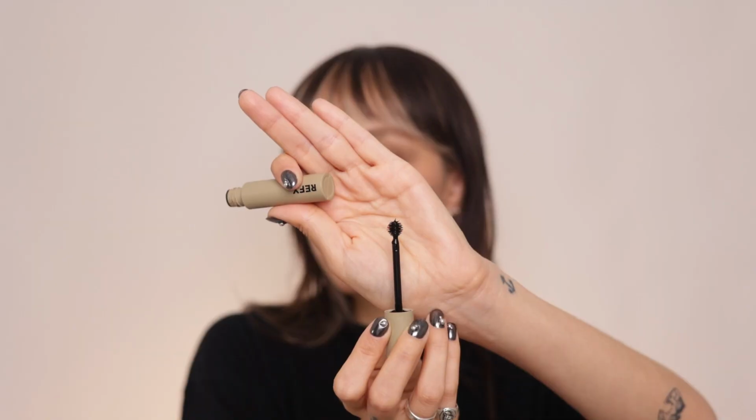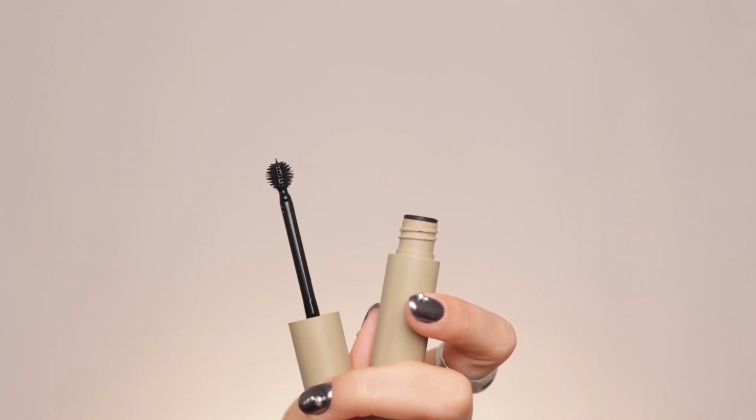I don't like that one at all. I like this formula. I want this in clear. The little wand is like a little ball. I was kind of weirded out about it at first, but it works. So yeah, this has been a favorite and I really like it. I also saw that they have some lip blurs coming out that look promising. I really want to try those too. But yeah, thumbs up for the brow tint.